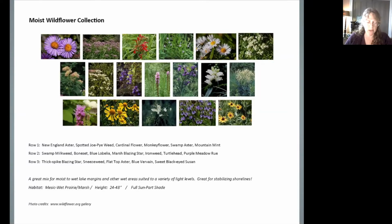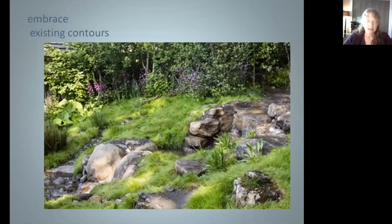Okay, so really having a wet area is actually really terrific, and people who don't have it can create it. So here is looking at embracing existing contours and not mowing, and it's just gorgeous to look at this spot. It's another beautiful and exhilarating one because of the lupines in the back. And the grasses look so soft and inviting, and you don't have to mow. The rock path is natural looking, but you don't have to have it. The first slide showed a non-natural looking path, but it still was a nice place to be.